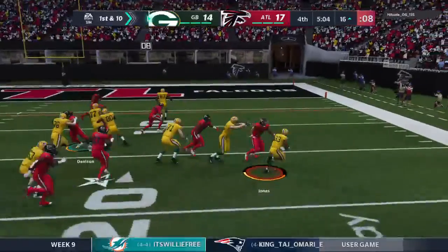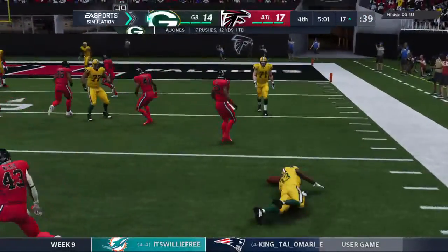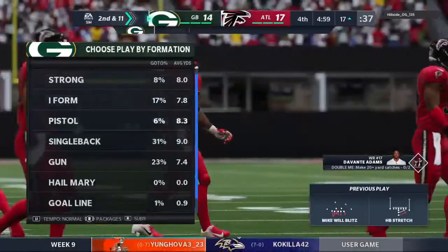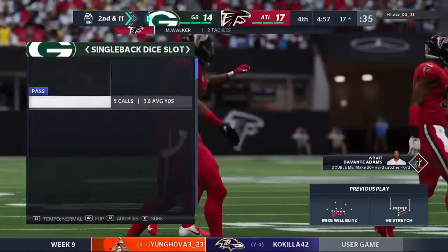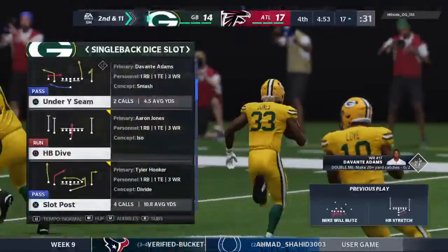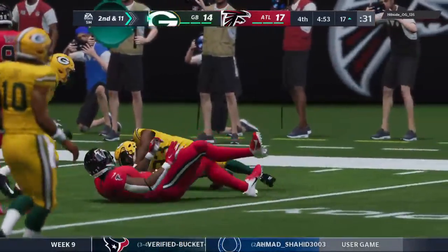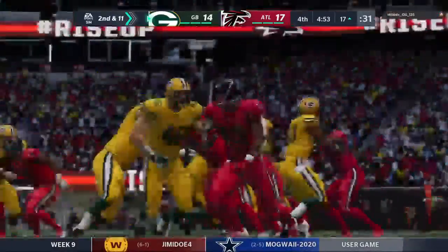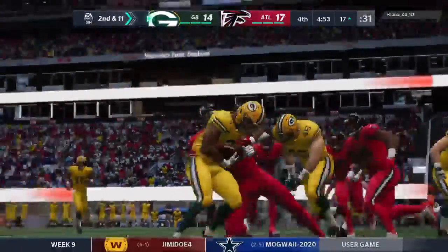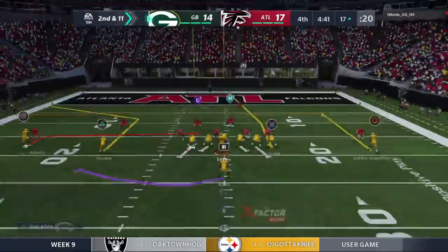This is Jones. And maybe a measure of revenge there. He's had his way in this one, but this time they get him behind the line. Officially, it's a 1-yard loss. That's going to bring up 2nd and 11 at the 17-yard line.